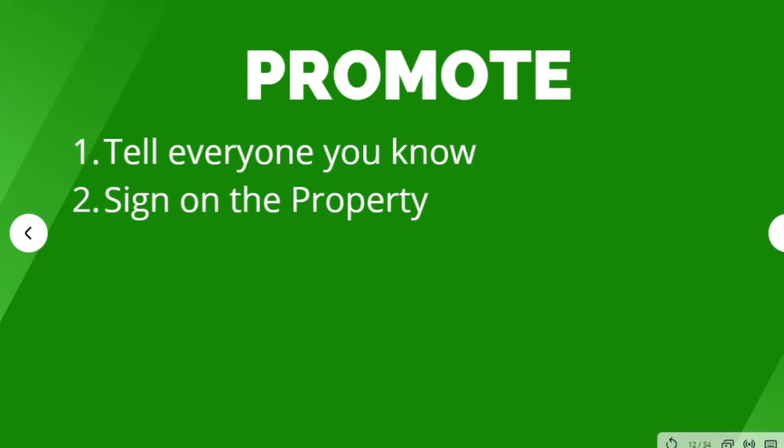Next, you need to put a sign on the property. Nothing sells a property more than a sign up front, because it is a passive way of advertising the property without you having to go and tell everyone you know. Anyone who's passing by in front of your sign, and if you did your staging well, right? You repainted your house, you landscaped the front of the property, you are definitely going to be getting inquiries on the sign that you put up front.